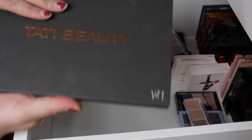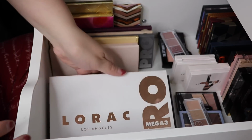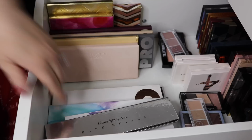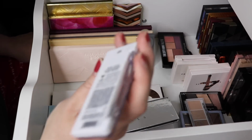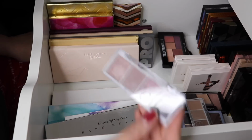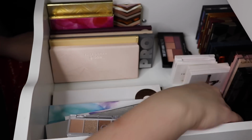And then we have the Tati Beauty Volume 1. Definitely keeping this guy. Will he stand up? No. All right, let's see here. All right, we have this e.l.f. Bite Size Eyeshadow in Rosewater. I didn't really like this pink one, so I'm gonna get rid of that, but I love this Cream and Sugar one, so I'm definitely gonna hang on to that.